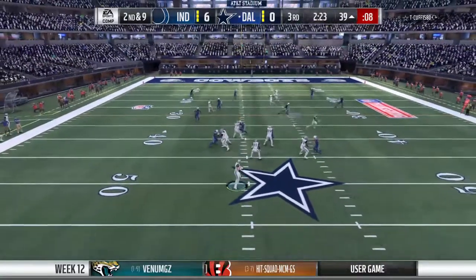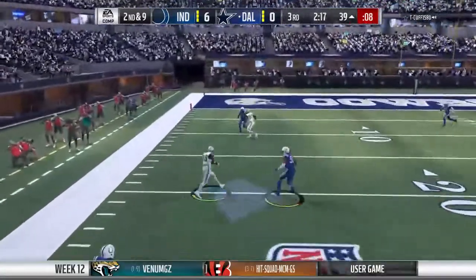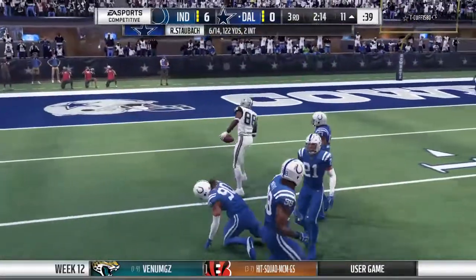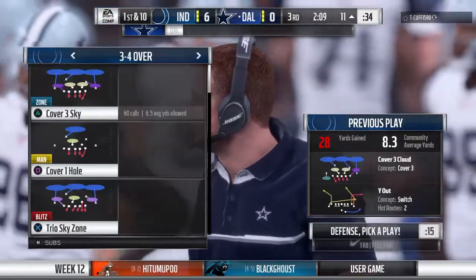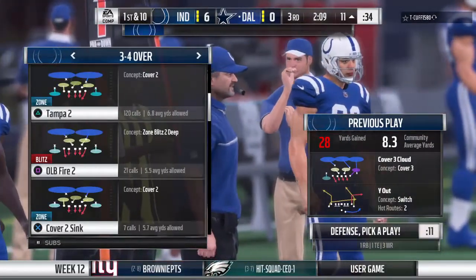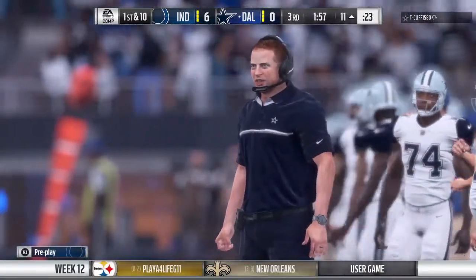Now back to throw. Steps away to his left. Throwing left side, it's complete. And he gets this one all the way down inside the 15, just shy of the 10. A really good pickup of 28 yards. So the offense lining up 1st and 10.